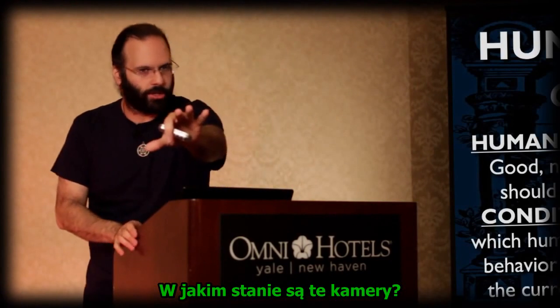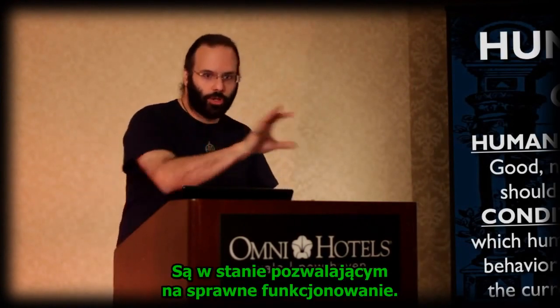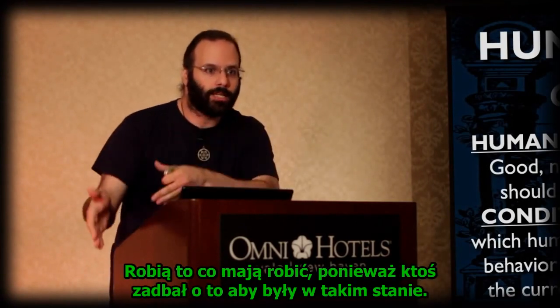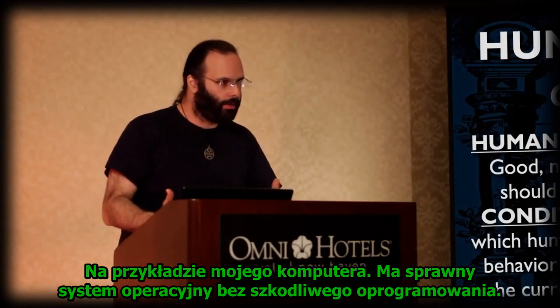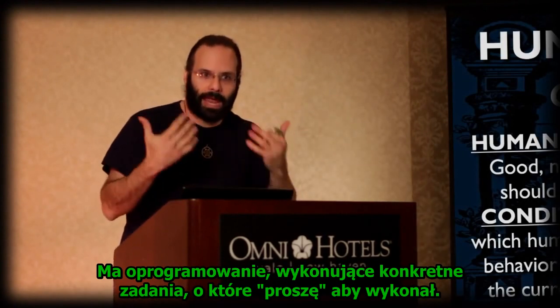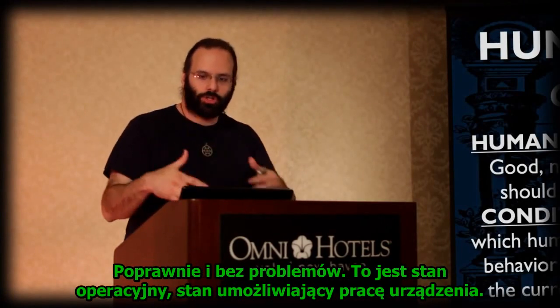What position are Richard's cameras in? They're in operating conditions. They're doing what they're supposed to be doing because they've been kept up in good condition. Okay, in the example of my computer, it has a working operating system without malware on it. Okay, it has software that does the job, that does what I'm asking it to do properly without bugs. Okay, those are the conditions.